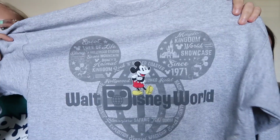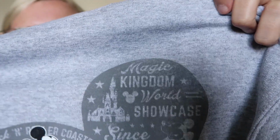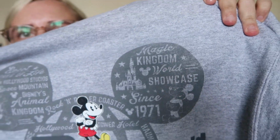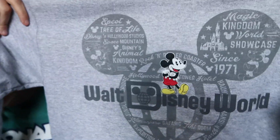We're just going to try to section it as much as possible. I think we're going to start with clothes. So the first thing I'm going to show you is this sweatshirt that I got. It was one of the first things I got because I knew I wanted it. It's just a grey sweatshirt with Walt Disney World. There's Mickey in colour and then it's got a Mickey Mouse head shape. In the background, it says different things. It says Magic Kingdom, World Showcase, 1971, which is when Magic Kingdom opened, and all these different things that you can see there. I saw this before I went and knew I wanted it. And yeah, I really wanted this.